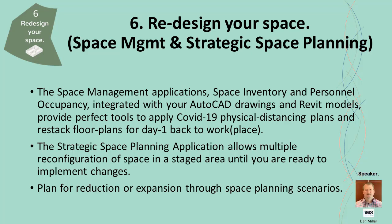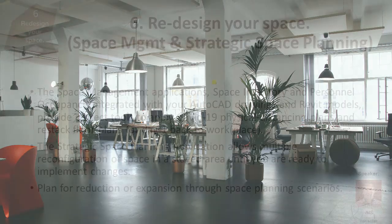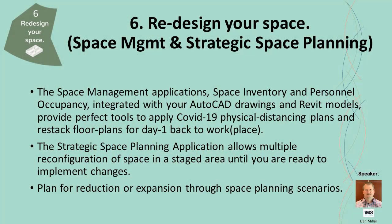As your organization looks to plan out future space usage based on new requirements for distancing, the strategic space planning application allows an organization to identify those space requirements by either number of people or by square footage or by types of rooms, and can then run scenarios based on those space requirements to help you identify over the next 2, 3, 5 years, based on your space requirements and your hiring plans, is your real estate portfolio going to be able to support your organization?